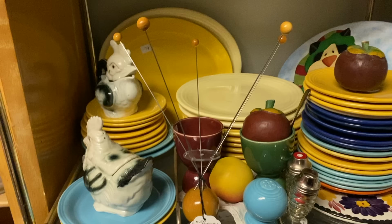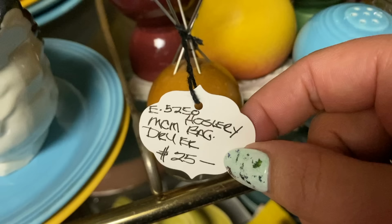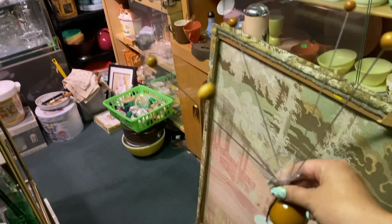Okay, you've got to hear me out on this. When I first spotted this, I thought that these were fondue forks, and it turns out they are bag dryers, which is so brilliant. So if you have plastic bags and you're wanting to reuse them, you give them a wash and you can lay it over these little pokey things while it dries.